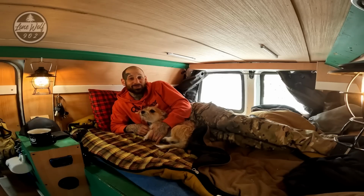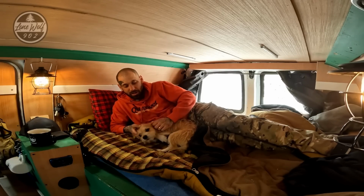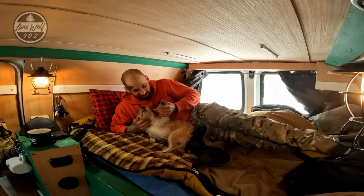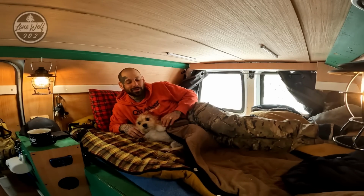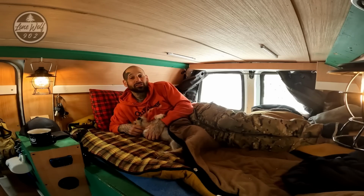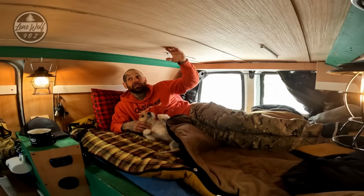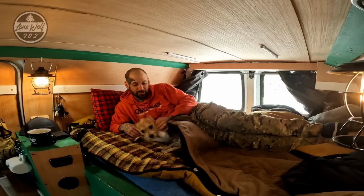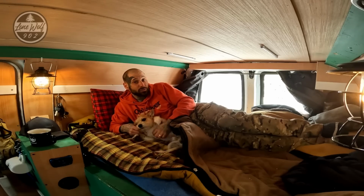All right, guys, we are definitely getting nice and warm inside of the van right now. Boomer is slowly starting to dry out. I've been tucking him under the blanket. He keeps crawling out, but that is working. The diesel heater vent is pointed up. We're getting loads of hot air in here. I can already feel the heat starting to build up on the ceiling, and it's definitely a nice change of pace from the last few trips that we've been on.